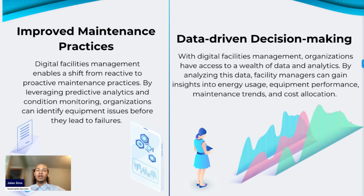And as I mentioned momentarily ago, this moves us into a space of data-driven decision making. When we can start to see our real-time energy consumption, our real-time data, this will be very helpful in understanding our consumption patterns and allow us to implement energy efficiency measures, which will be really nice. We can start to identify more wasteful practices and also make informed decisions on our energy procurement and optimization.